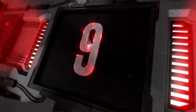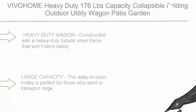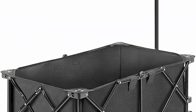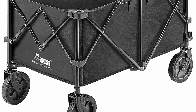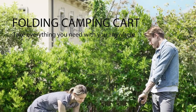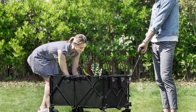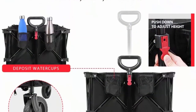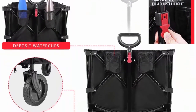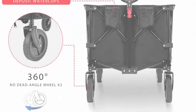Top 9. VIVOHOME Heavy Duty 176 LBS Capacity Collapsible Folding Outdoor Utility Wagon Patio Garden Cart with two drink holders and wheels for camping and picnic. Heavy Duty Wagon. Constructed with a heavy-duty tubular steel frame that won't bend easily and a removable and waterproof PVC-coated 600 Oxford cloth, the cart is durable and easy to clean. You can set it up in seconds and without using tools. The cloth is firm and tenacious with a wonderful depth.